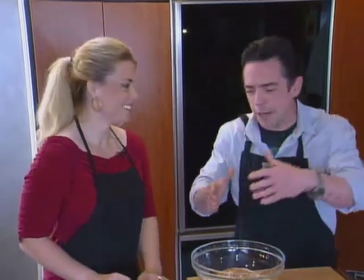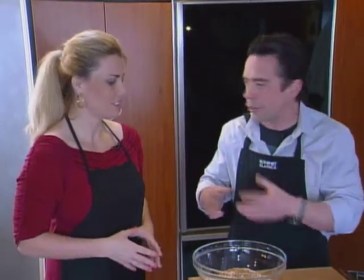That's the beautiful thing about not having leavening or eggs or butter or anything in there. There's nothing to really spoil. They're hard as a rock already. So you just keep them in a Ziploc bag and you're good to go.